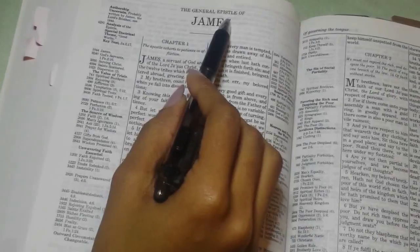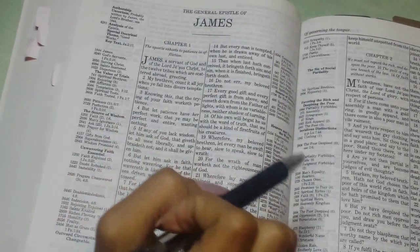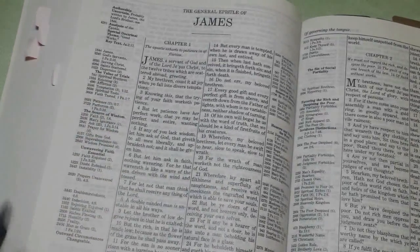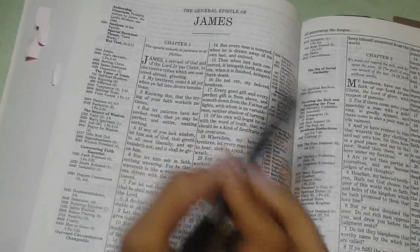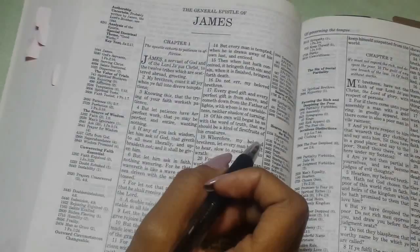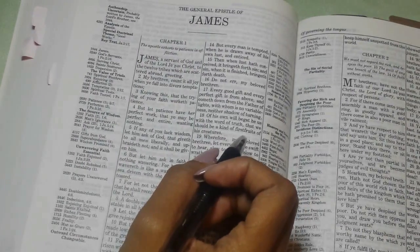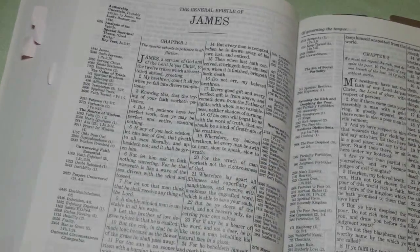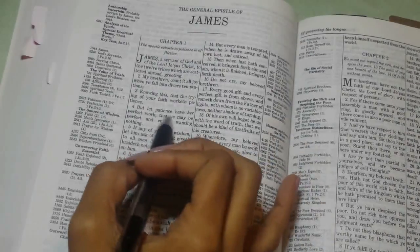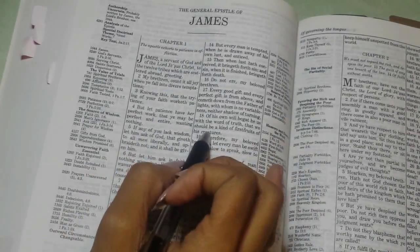So, James, the general epistle of James, the apostle exhorts to patience and affliction. And again, it's verses 1 through 12, which we're going to read. James, a servant of God, of the Lord Jesus Christ, to the 12 tribes which are scattered abroad, greeting. My brethren, count it all joy when ye fall into diverse temptations. Knowing this, that the trying of your faith worketh patience, but let patience have her perfect work, that ye may be perfect and entire, wanting nothing.